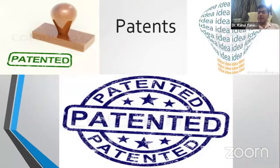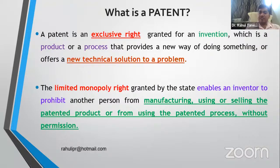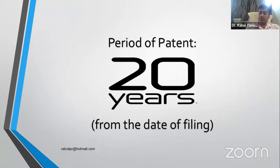First one is the patent. Patent is an exclusive right granted for an invention. It can be a product or it can be a process. Kisi bhi product ko, kisi bhi process ko hum protect kar sakte hain through the patent application. You will get monopoly rights for 20 years. Nobody can use your invention without your permission. Nobody can sell your invention without your permission.